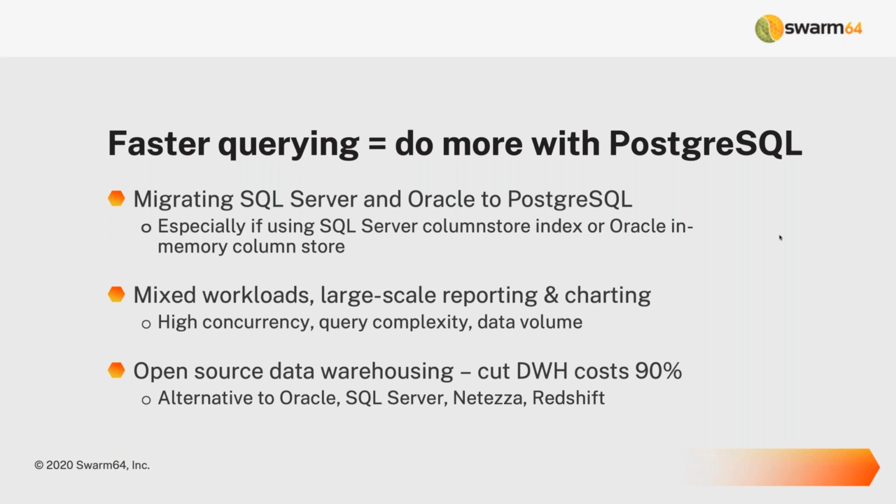Those types of database workloads can now run on free open source Postgres with the same kind of performance, which is great. That means you're now enabled to handle much more easily and much less expensively workloads and database projects that have to support a lot of reporting, especially with high concurrency: lots of clients or users running queries against the database at the same time, or where your data volume has grown to a point where standard reporting or charting and graphing has really slowed down.